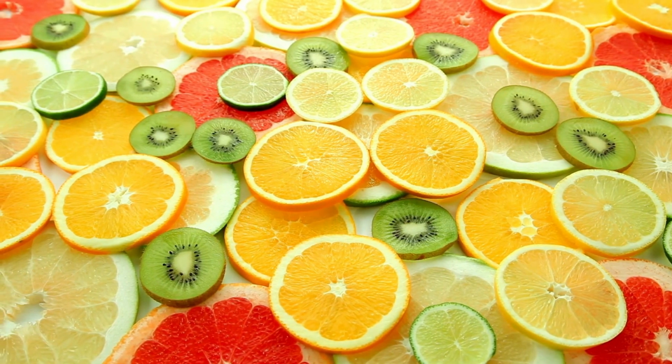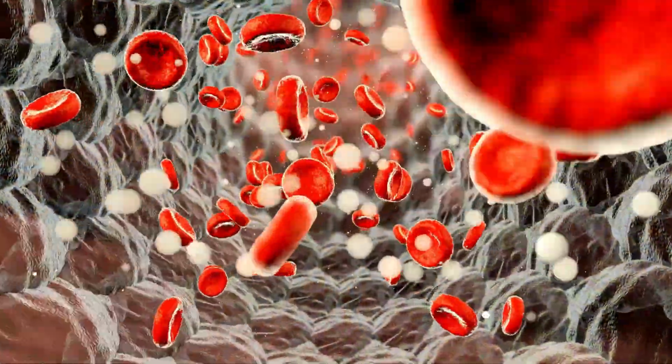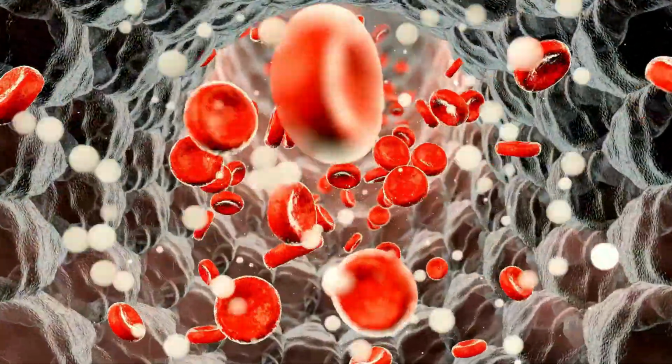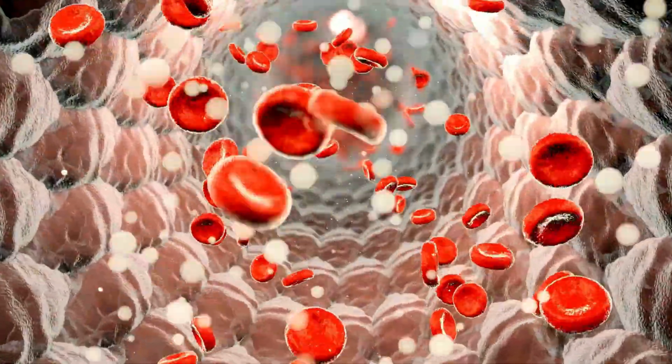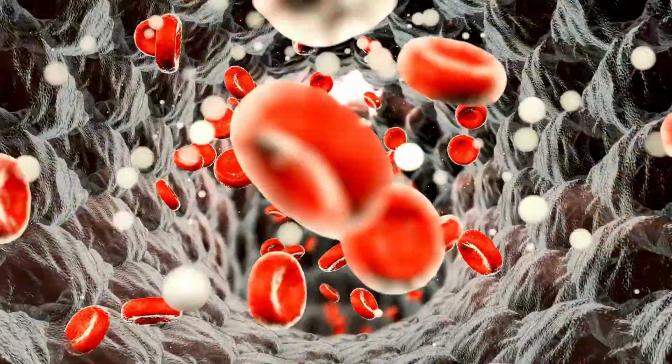First up, we have citrus fruits. Oranges, lemons, and grapefruits are loaded with vitamin C, which is known to increase the production of white blood cells. These are your body's defenders against infections. You can easily add citrus to your breakfast or even make a refreshing winter salad.